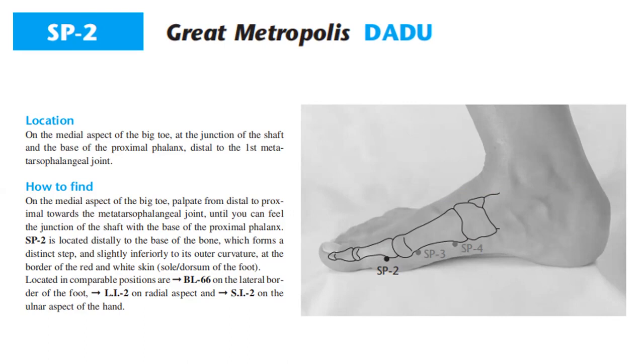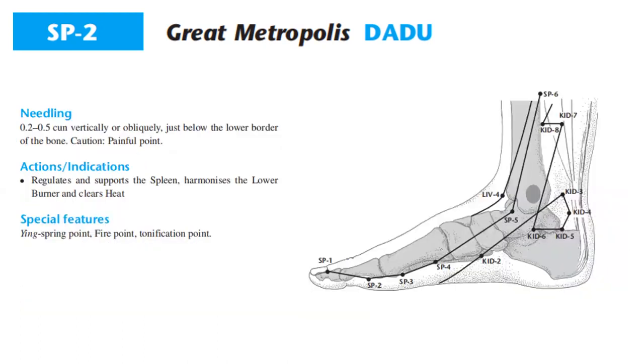Located in comparable positions are Bladder 62 on the lateral border of the foot, LI2 on the radial aspect, and SI2 on the ulnar aspect of the hand. Needling: 0.2 to 0.5 cun, vertically or obliquely, just below the lower border of the bone. Caution: painful point.